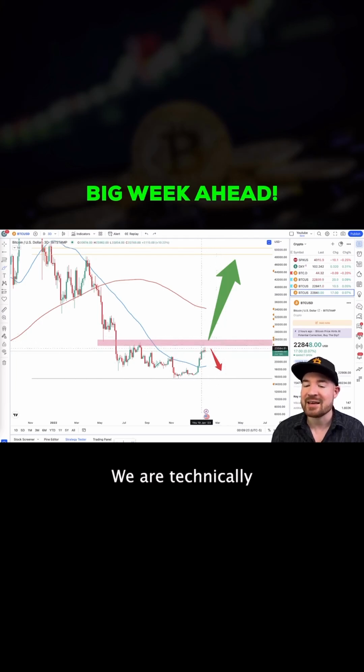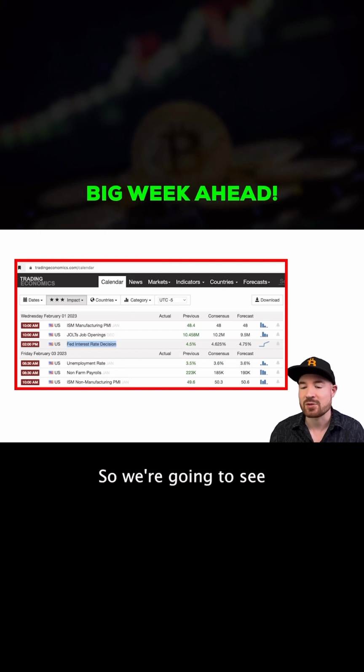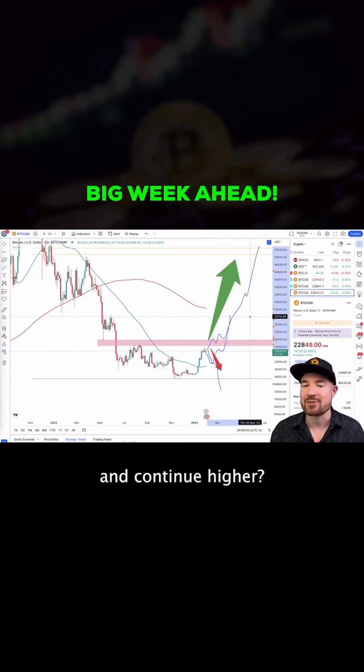Okay, so we have to wait and see here what happens. We are technically at a level here of resistance or approaching it, right? It's technically about that 26,000. So we have to wait and see what is going to happen. Like I said, this week is a big week. Monthly close after today, FOMC on Wednesday, non-farm payrolls on Friday, and the market is watching that. So we're going to see, do we get a rejection here? Do we go down and then up? Do we go down and down? Or can we manage to somehow flip this and continue higher? So obviously we wait and see.